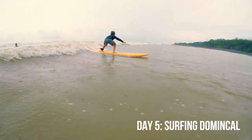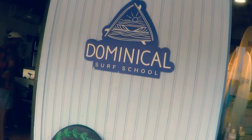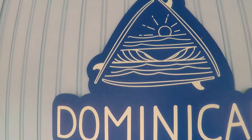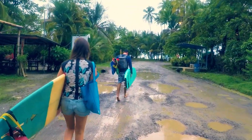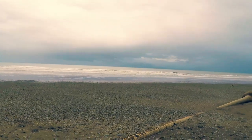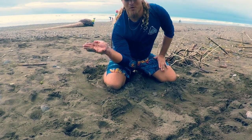Day 5. If you're in Dominical, you have to try surfing. There are a few different options for surf school, but we went with Dominical Surf School and would definitely recommend. They took us to Dominical Beach, taught us all about riptides, and then we headed out to the waves.